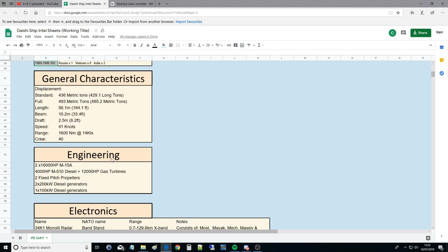On to the engineering, we have 2 times 16,000 horsepower M15A mixed gas turbine engines. And for cruise, we have our 4,000 horsepower M510 diesel and 12,000 horsepower gas turbine. We have 2 fixed pitch propellers. We have 2 times 200 kilowatt diesel generators and 1 100 kilowatt diesel generator.